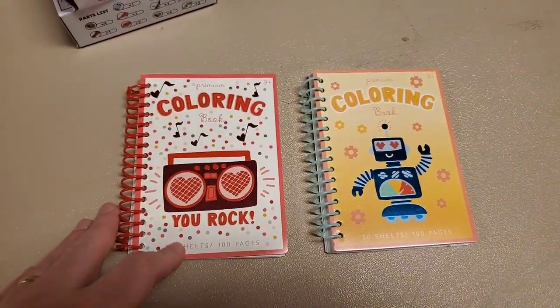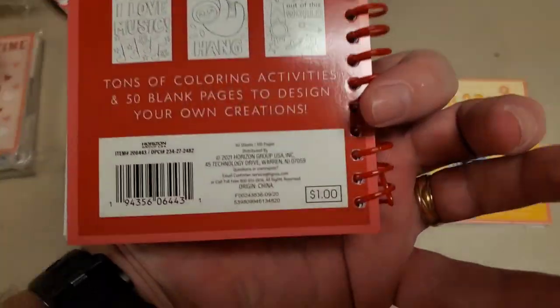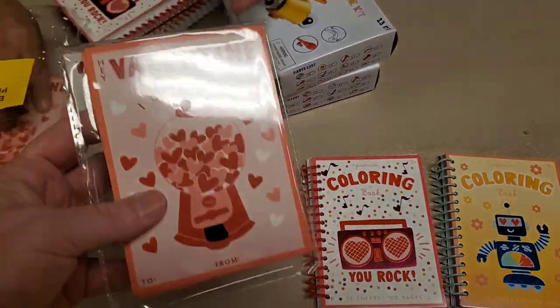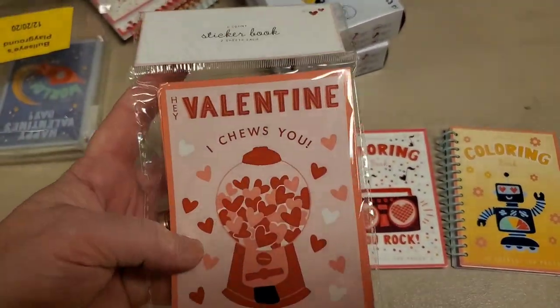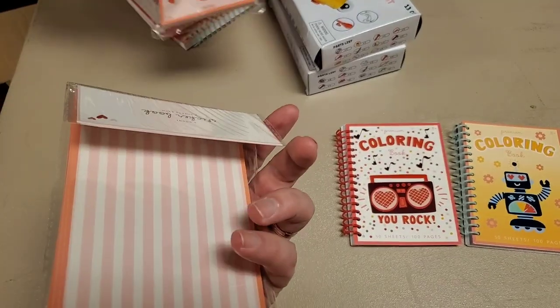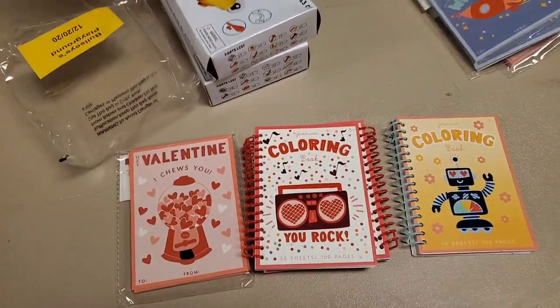Let's see, I think there's one other kind. How much were these going for? You know what they were going for? A dollar. Be a nice little 50 cent thing. Valentine's. Here. I choose you. Because they're chewy Valentine's. Yeah, and then there's a bunch of. That's weird because there were coloring books in this pack.